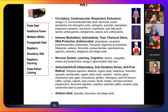Immune modulation, antioxidants, toxic chemical detox, DNA protective, antimicrobial. So most or all of the plants that we've been covering today are antimicrobial. That's just the nature of these phytonutrient compounds. They will disable a lot of the microbes that cause illness, bacteria, viruses, the parasites, the fungi, all those little microbes that make people ill and cause health issues. So these plants will just neutralize them or render them unable to live or even replicate or anything like that. So they are pretty effective at destroying these microbes.